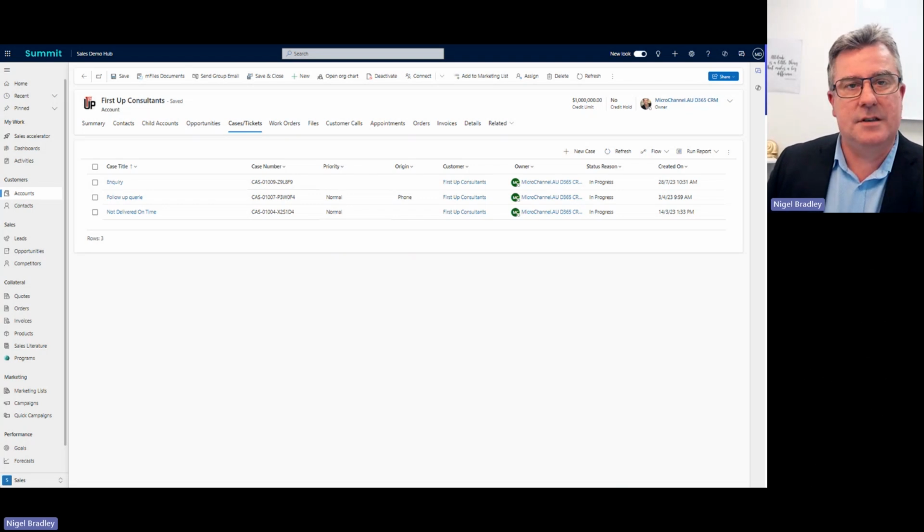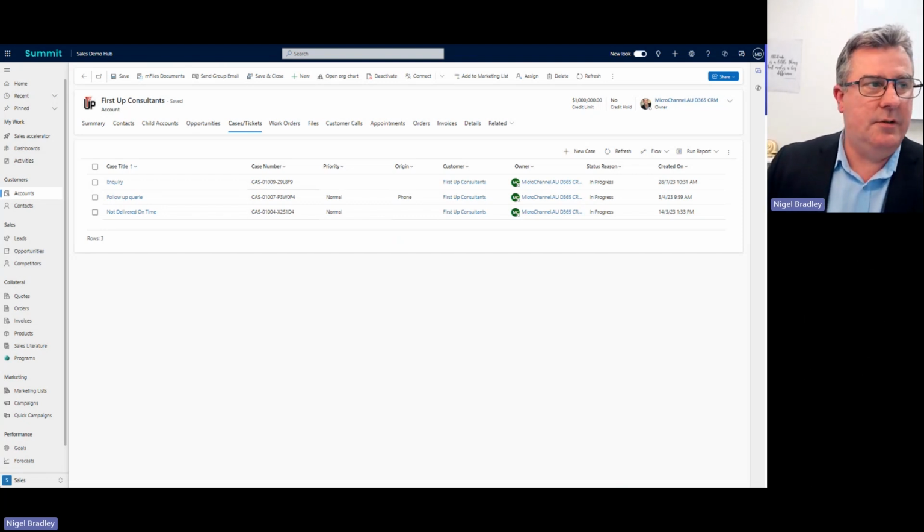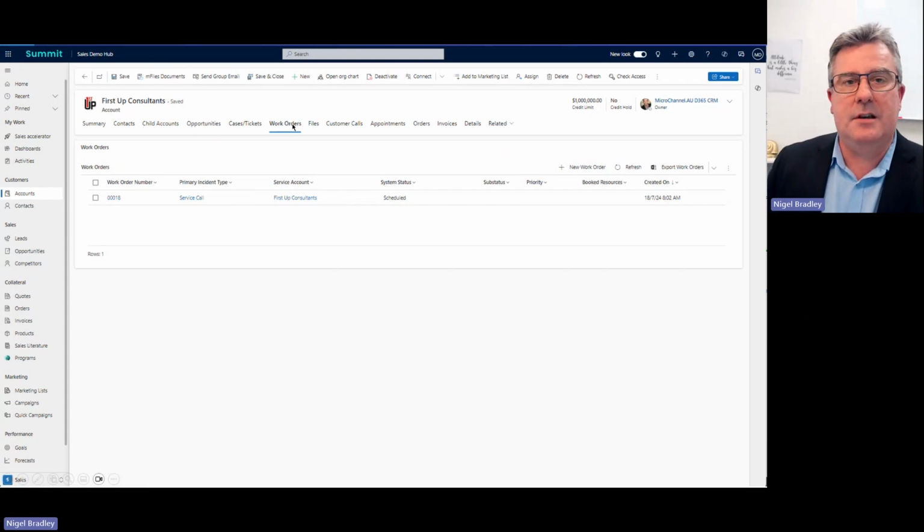They might have some service tickets. They might have some concerns or some queries that have come into our support team. All of those are now visible in a 360-degree view. If I'm dealing with a field service organisation, or I am a field service organisation, I might want to see a list of all of the work orders that we've actually got outstanding. They might have a maintenance of a piece of machinery that needs to be maintained. I can now start to see all of those pieces of information as well, and those work orders as a 360-degree view of the account.